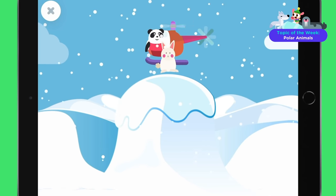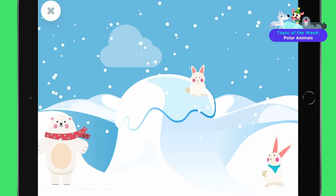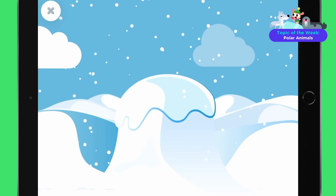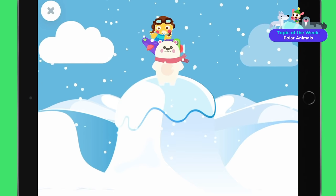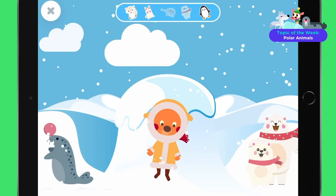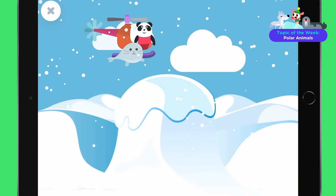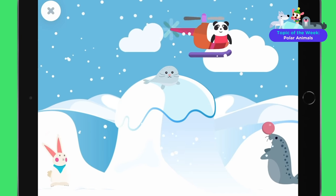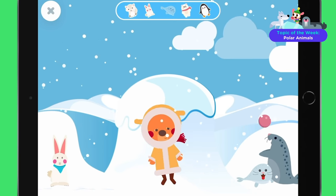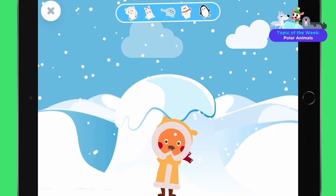Look, that baby is lost. Shall we help it to find its mummy? A polar hare. Perfect! They are so happy now. Look, that baby is lost. Shall we help it to find its mummy? It's a polar bear. Well done! They are so happy now. Look, that baby is lost. Shall we help it to find its mummy? Its mummy is a seal. Can you see it? Very good! They are so happy now! Congratulations! You did it!